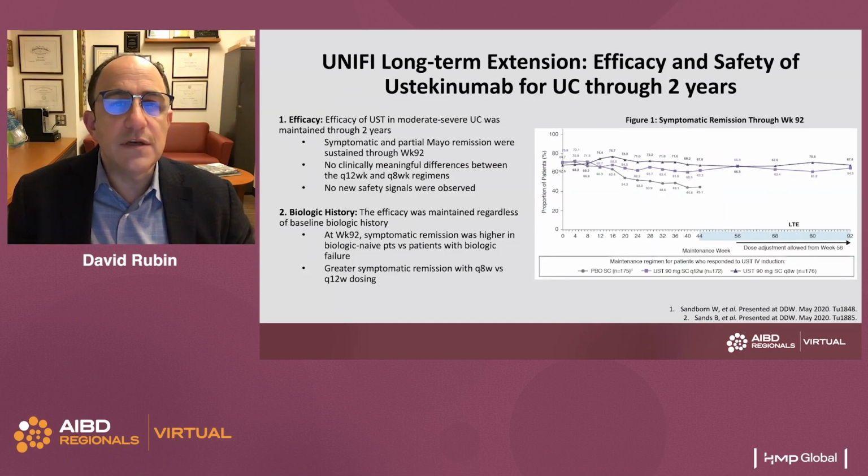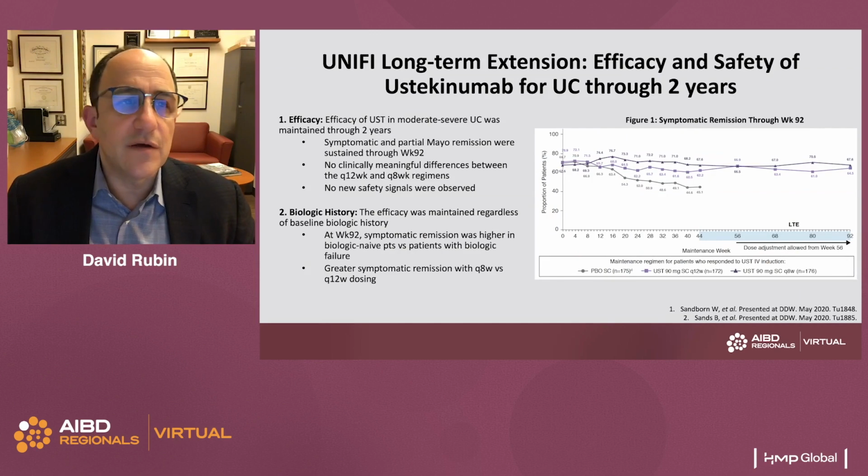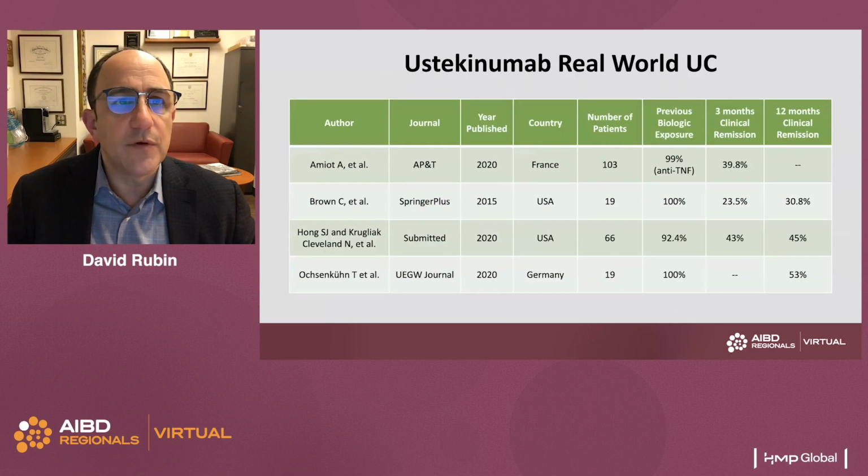There's long-term safety data and long-term efficacy data with Ustekinumab and UC out to 2 years now reported. And you can see of those patients who responded initially and went through maintenance phase, they have a very low likelihood of losing response over time. And this is very reassuring, and the safety of this drug continues to be quite favorable.